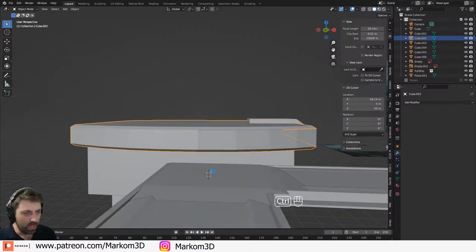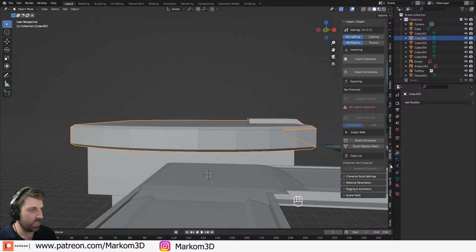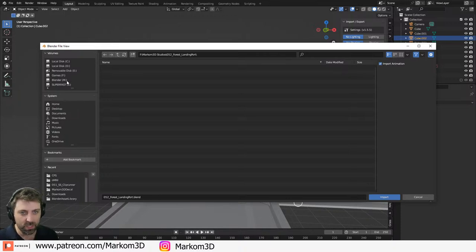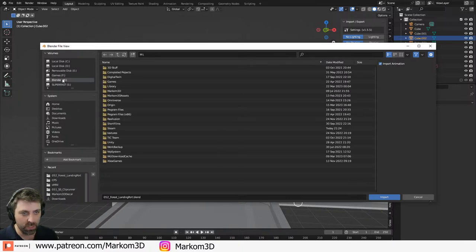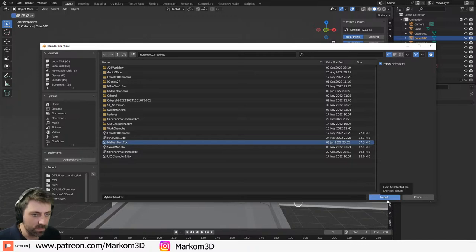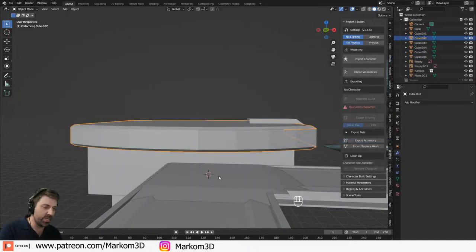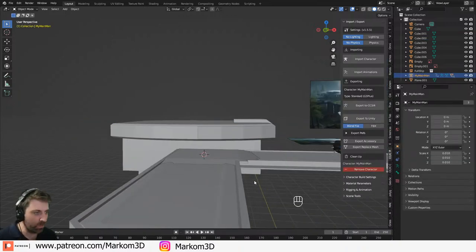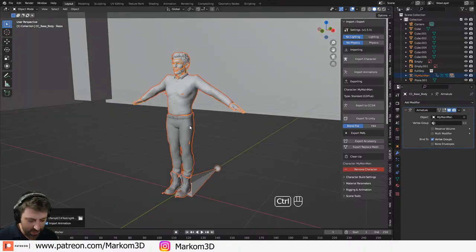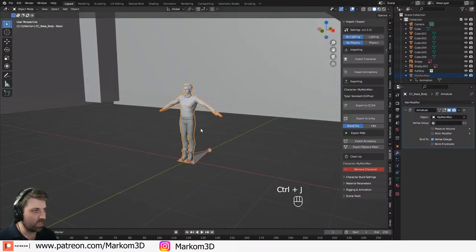I concur. Let's go Shift S. I am going to bring in a character. I don't have any low poly characters, not to worry. Import a character. Let's go down into temp characters. There we go. Let's bring him into the scene. There he is. Hello, buddy. Control J and join all your mesh, so I've got a lot less to work with.